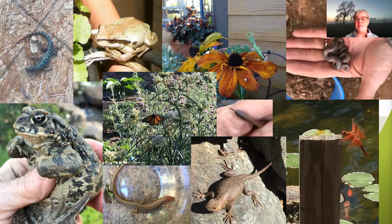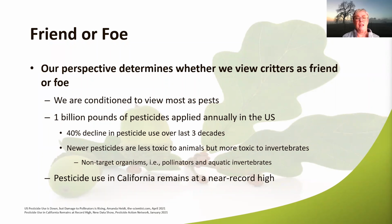But whether you look at these critters and think of them as friend or foe really depends on your perspective. We are conditioned to view most as pests, and the pesticide industry in particular would love us to keep exterminating everything around us, and use their products.